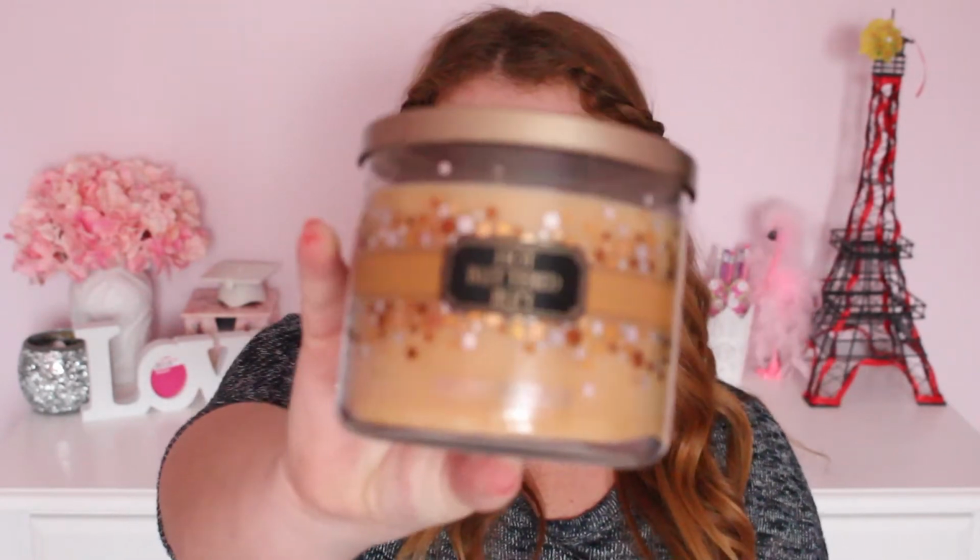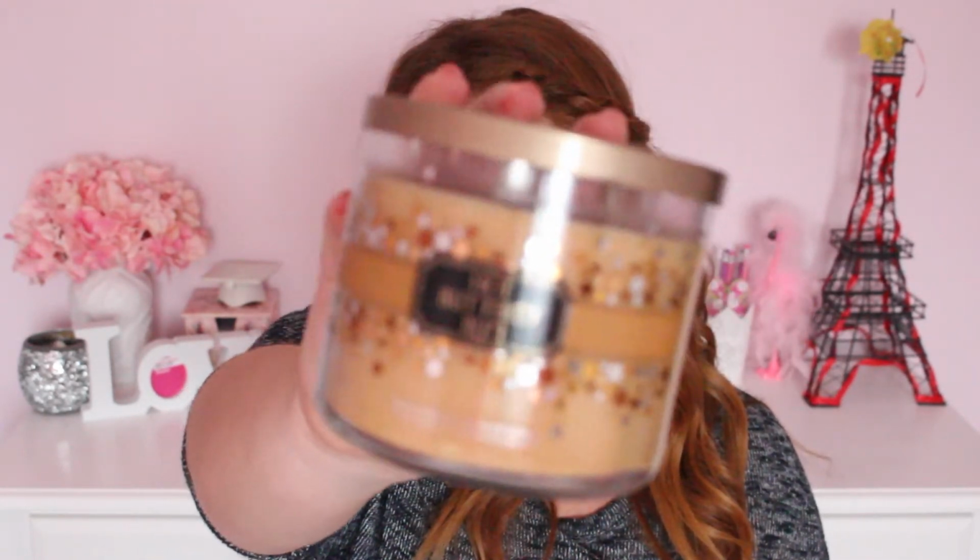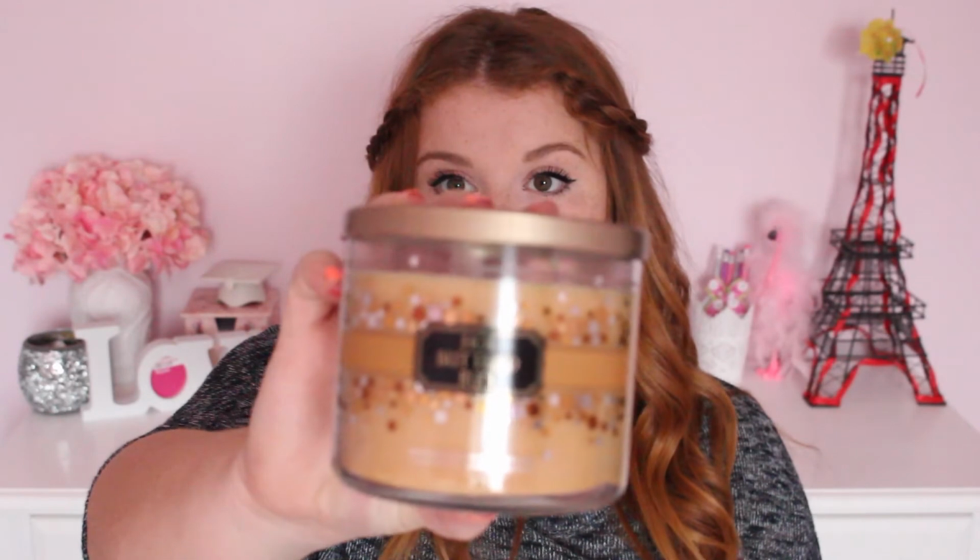Next off, we have one of my all-time winter favorites, and it's called Hot Buttered Rum. It just looks like this. I don't know if it's focusing, but it's Hot Buttered Rum. This has a warmth to it that I can't even describe. It's really nice. It's a little bit similar to Warm Vanilla Sugar, but with more of an almond smell, I would say, than a vanilla smell, if that makes any sense. It's a warm, yummy smell for the winter.